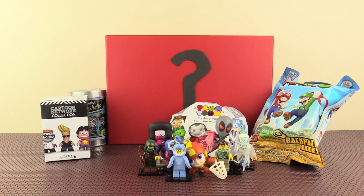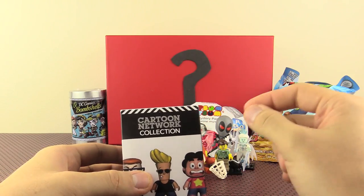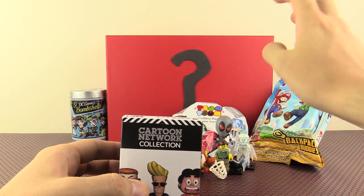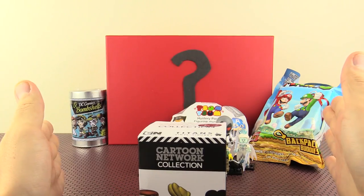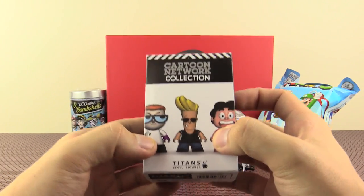Perfect. So what's next? I think we should probably continue with the bags slash boxes that we've opened up before. And then all three of these we have never opened up before. So these will be really, really fun. I think we'll probably save either this or that one for last, because I think those will probably be the coolest. So nonetheless, here's the Cartoon Network Titans vinyl figures.